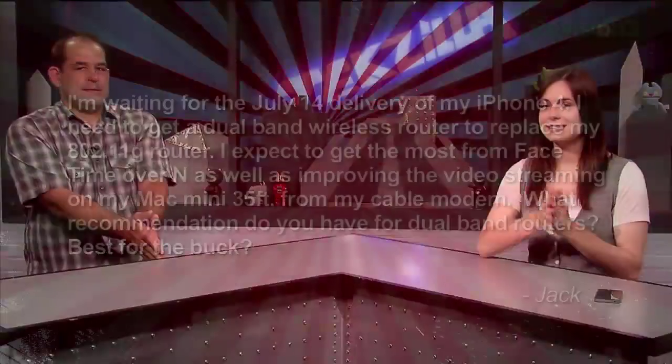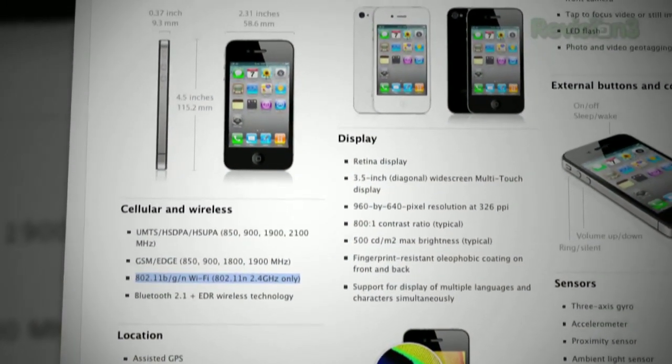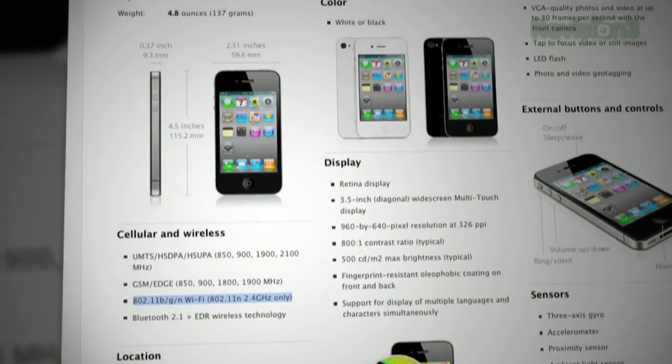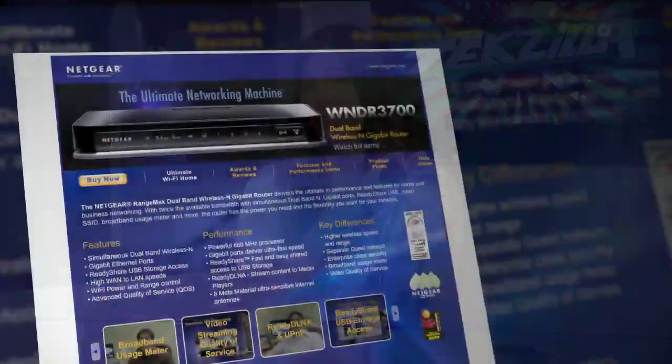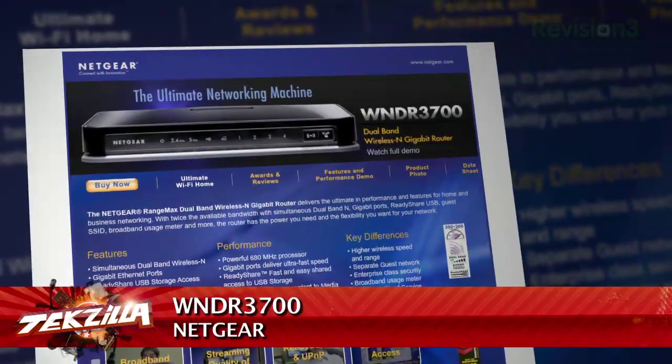Thanks. Yeah, sadly, the 802.11n in the iPhone 4 does not support 5 gigahertz. It's 2.4 gigahertz only. A dual-band router could still be useful for you if you have hardware that supports 5 gigahertz N. You'll definitely want to support N, not N and G, on your new router. Like mixing B and G in a network, supporting G and N on the same channel will degrade performance for the N clients on that network. Netgear's $150 WNDR3700 looks to be the router to beat at the top of the line.